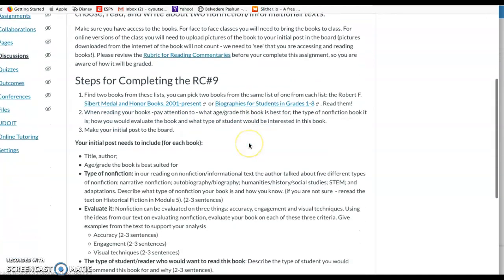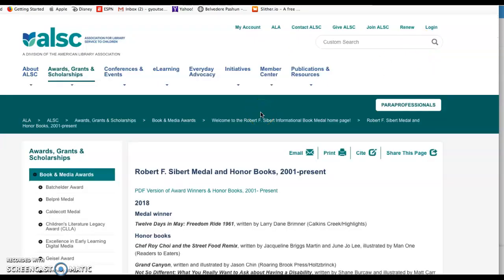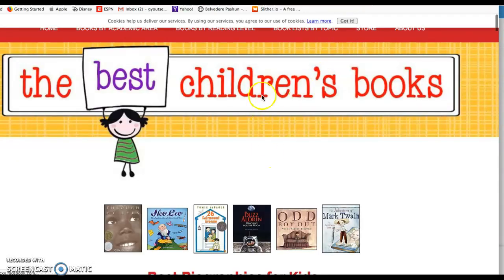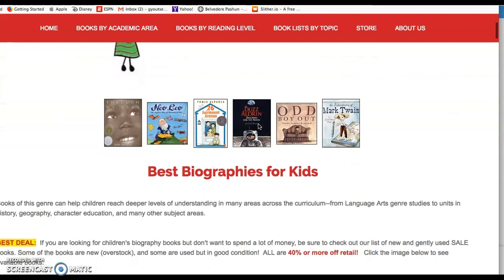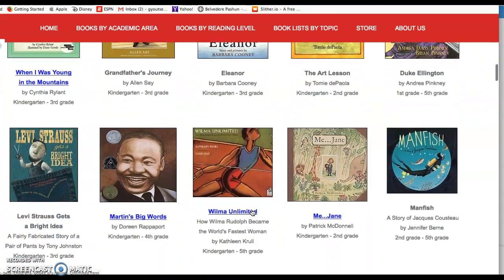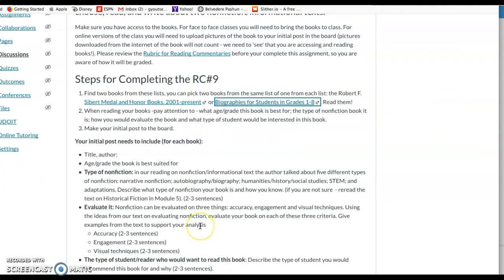We do need to read 2 books, and our focus is going to be from one of these lists. You can do the honor award winners here, or biographies for students here. Now these are excellent book choices. I highly recommend choosing one off of one of these sites. But if you find something off your library website that you just have to read and you feel it falls into the category, I will accept that as well.